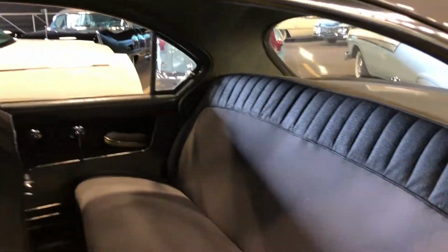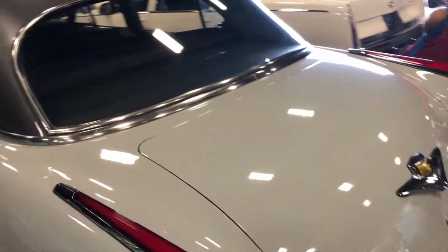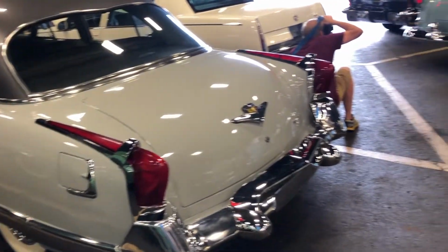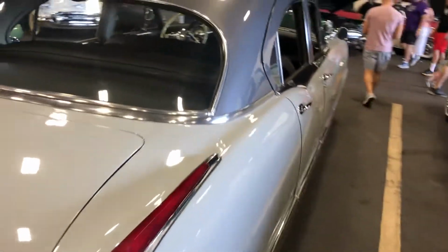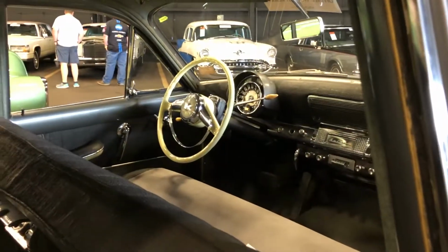Yeah, definitely very different. But what's most unique to me is the taillights in the back. They kind of wrap up onto the back of the car. Interesting way the back window is shaped there. That's pretty cool. But I've never seen anything like this before. If you guys know more about Kaisers, let me know in the comments, because this would be a really cool car to learn more about.